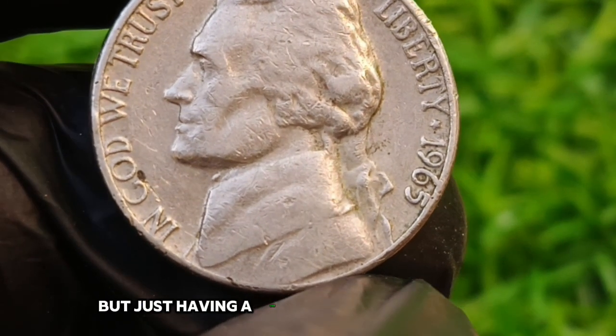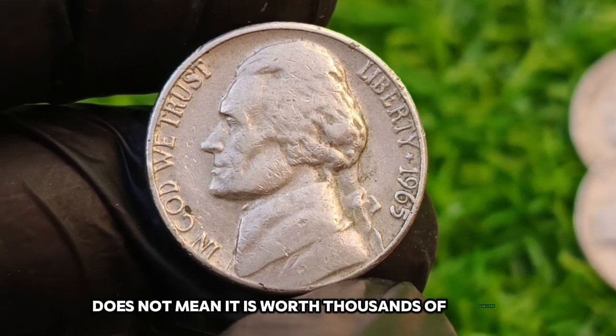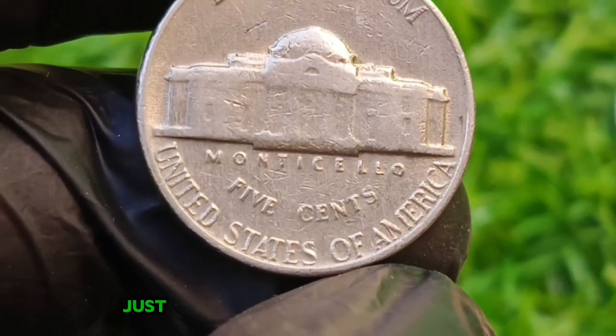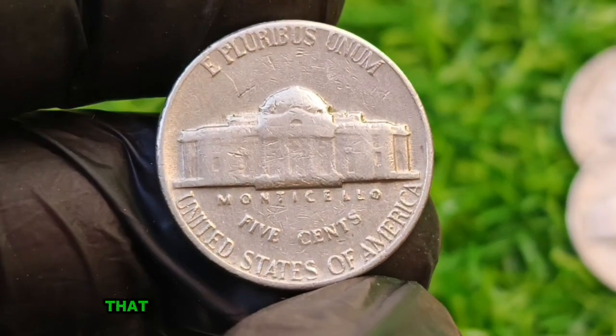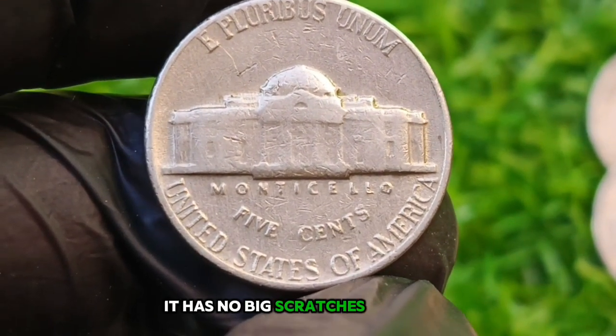But just having a 1965 nickel with no mint mark does not mean it is worth thousands of dollars. Most of these nickels are only worth 5 cents, just like they were when they were made. The value of the coin goes up if it is in great condition. That means the coin looks almost brand new. It has no big scratches or marks.